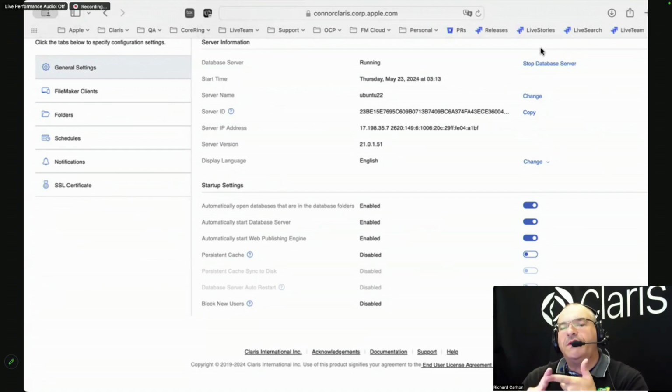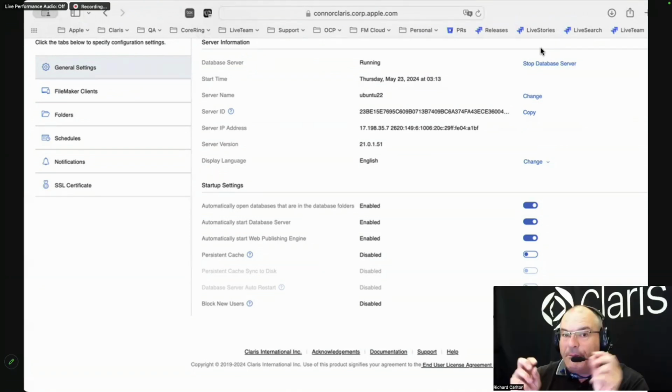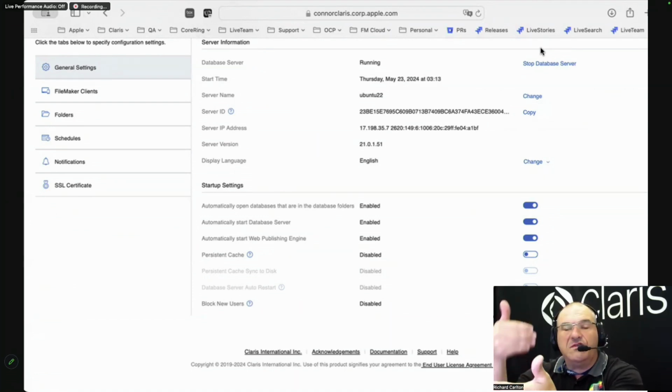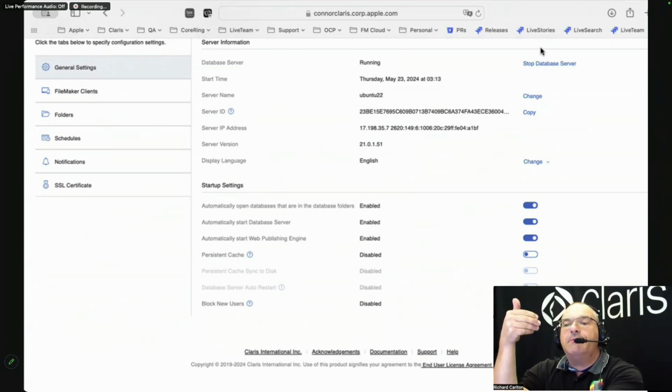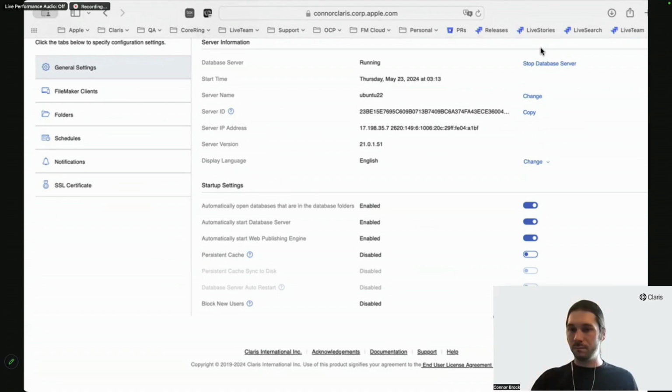So what they're saying is the main process is called, I think, FM server. And if that process dies, the machine doesn't have the power pulled out of the back of it, but that process crashes for some reason. If you tell the FM server process to start again, then the persistent cache will attempt to resuscitate any unsaved data. Does that make sense?